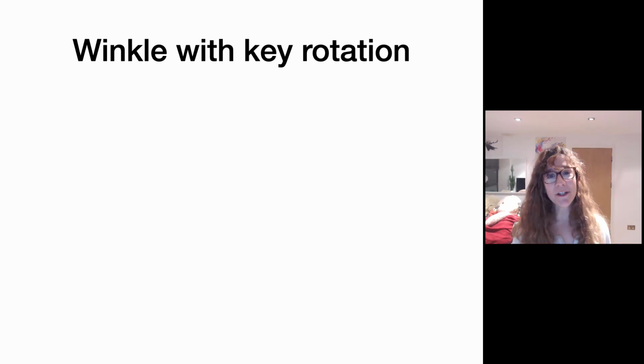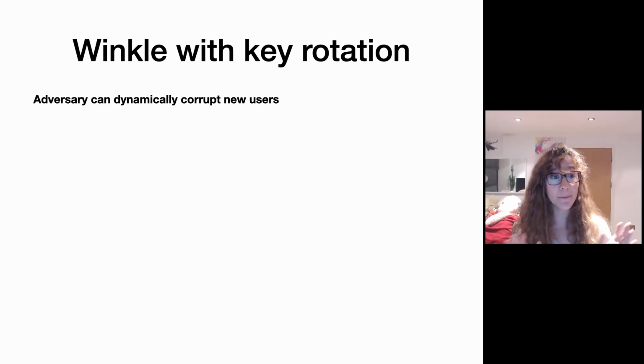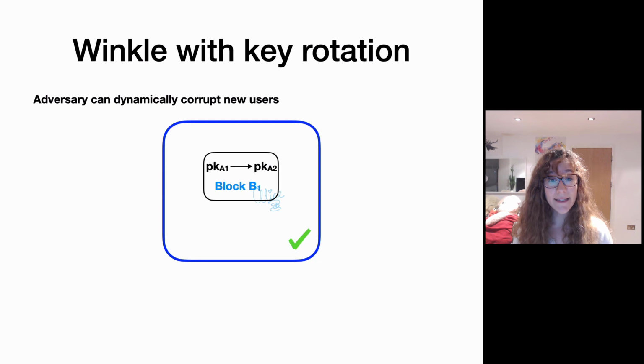Additionally to this, Winkle allows for key rotation. So a key rotation means that now the adversary can dynamically corrupt users. So what we ask is that whenever users want to rotate their key, just as a normal transaction, they also have to include a vote for the latest block that they are aware of. And this property will give us forward security.